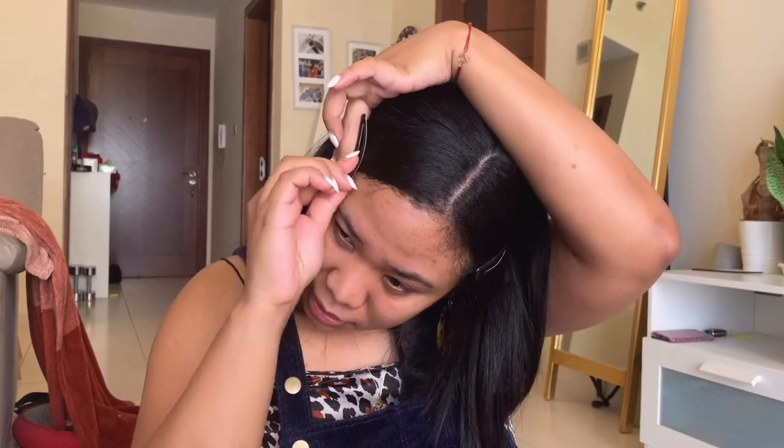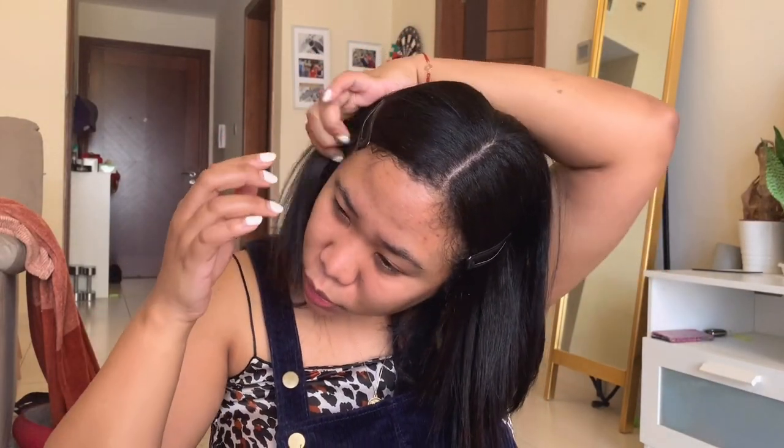I think I need to put on some clips. Wait a minute. Just wait. I don't want my hair to go all over my face. Okay guys, so I'm just putting clips here so my hair wouldn't go to my face. Okay, let's continue. I already put the vitamin E face base from Bobbi Brown.